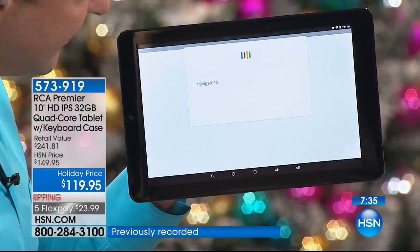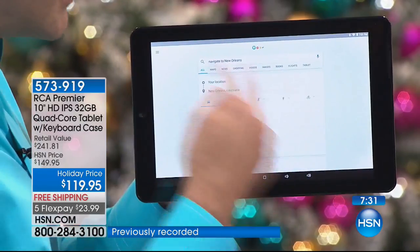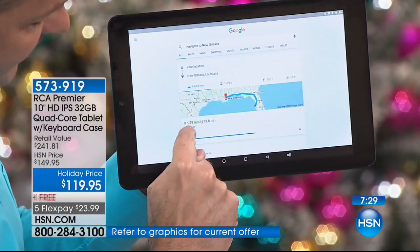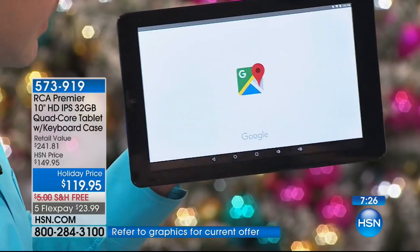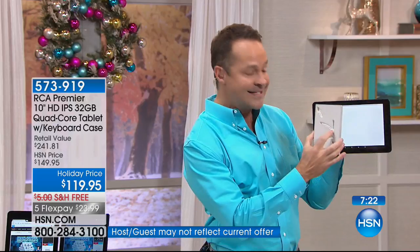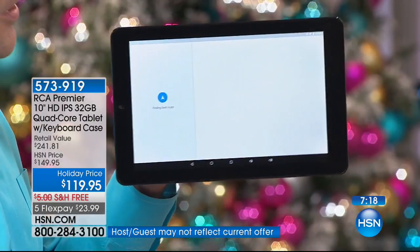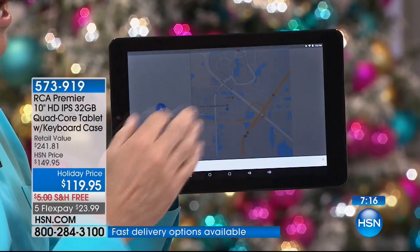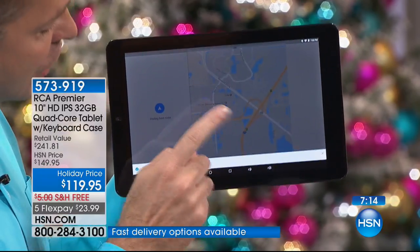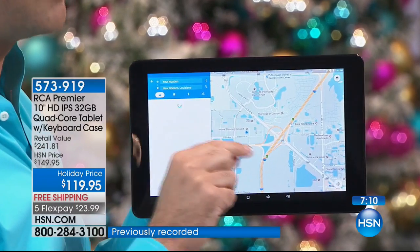Navigate to New Orleans. All right. So, cool enough that it's pulling up a map here and it tells me it's 673 miles from where I am. It's going to take me 9 hours and 29 minutes. But here's the next thing, and it's really important. On this 10.1 inch screen, a really nice, big, large screen, when you download that map, it will give you turn-by-turn directions when you're in the car because it has a GPS built in.